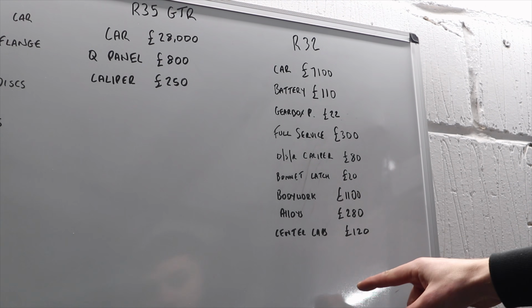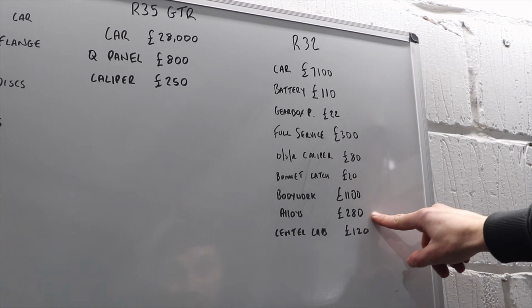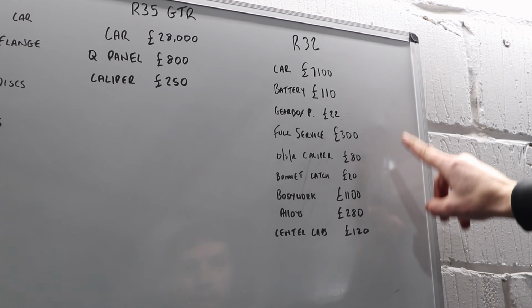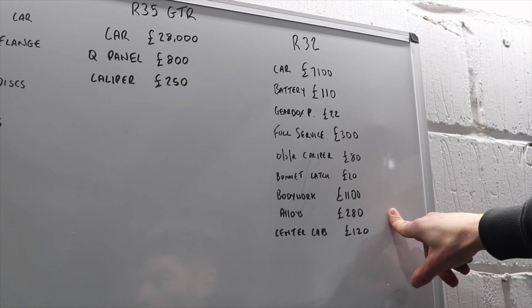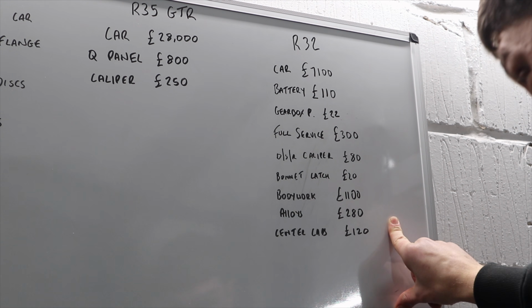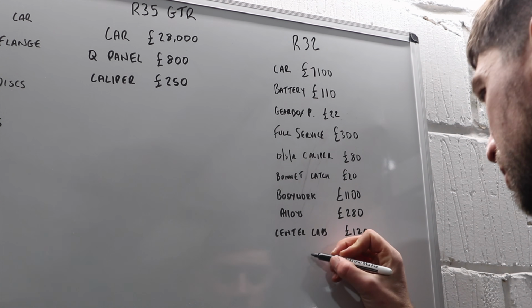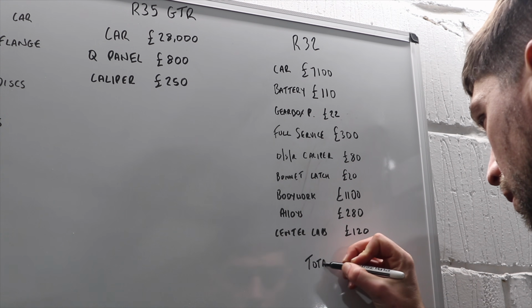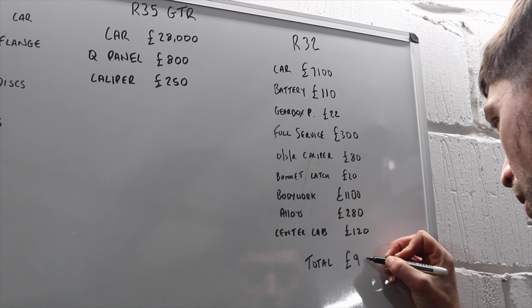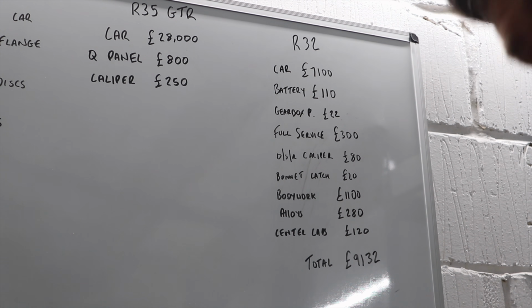So I've just added the last few things to the list, which was the bodywork, alloys and centre caps. Bodywork 1100, alloys 280, centre caps 120. And I think that brings us up to date on the cost of everything. I'm sure I've missed something off, I usually do. But the total cost here, let's just go total, is 9,132. So that is just under a £2,000 spend to get it from barn find to perfect on the road.